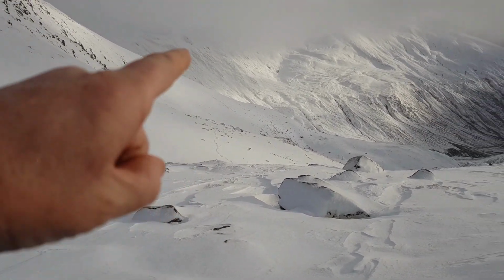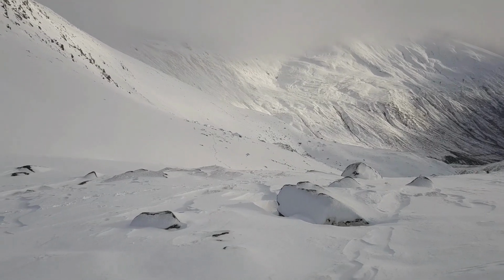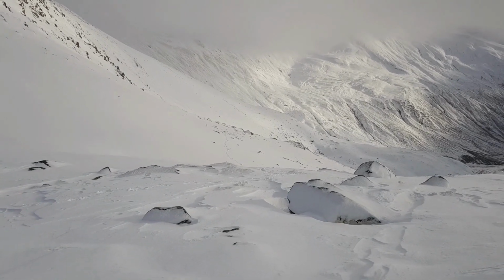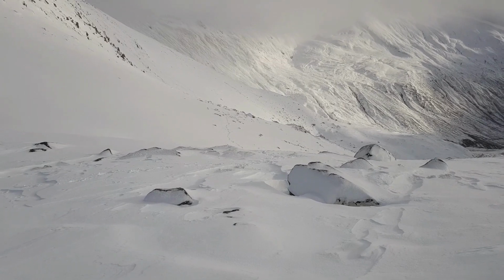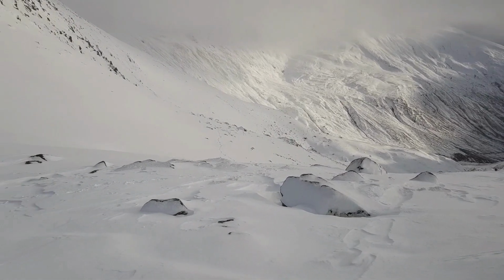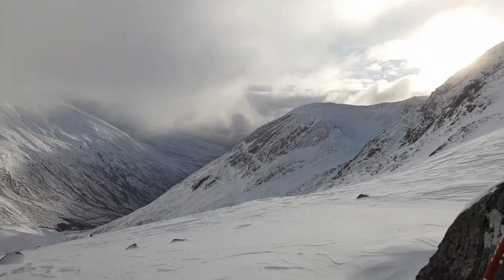So that walk across there was desperately hard work. It was knee up high, stand up, sink down. Knee up high, stand up, sink down. For maybe 1,500 steps. It was horrible. It's the only one I wish I had somebody to share with.